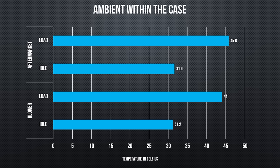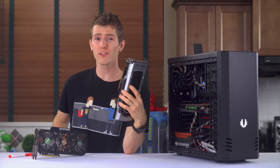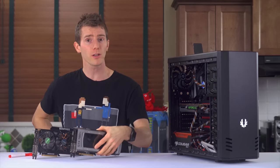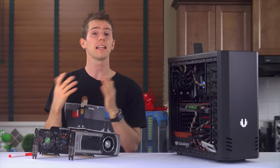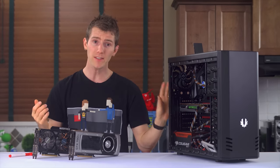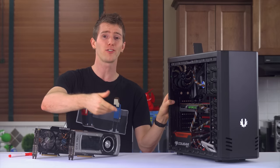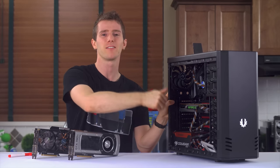Well, the entire system was noticeably louder with our Windforce card than with our reference card. So there you go. Non-reference coolers might let your GPU run a little bit cooler, but the rest of your system will run hotter and possibly even louder, unless you take the appropriate precautions. Because remember, this test scenario was designed to show maybe not quite the worst, but a very bad case scenario.